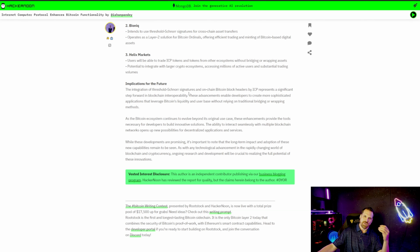It's going to lower the transaction fees because transactions on Bitcoin are slow and expensive. So this will be a way to do that technically on chain and make it faster and easier. And then they talk about the Helix markets here, ICP tokens and tokens from other ecosystems. They'll be able to trade them without bridging or wrapping assets.